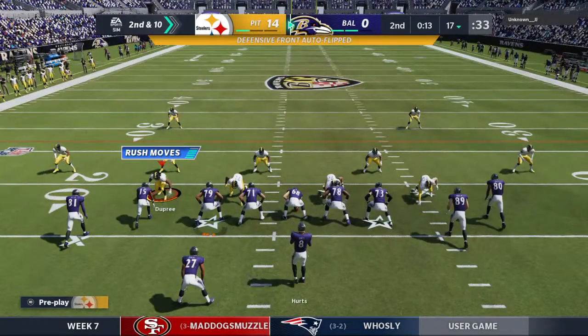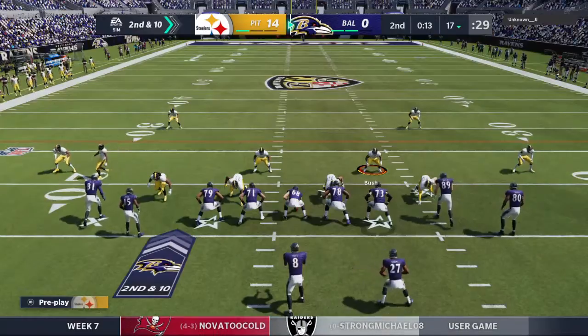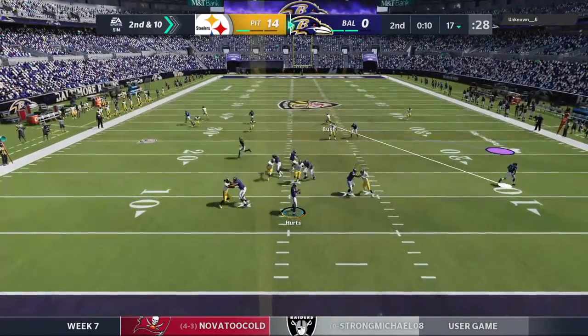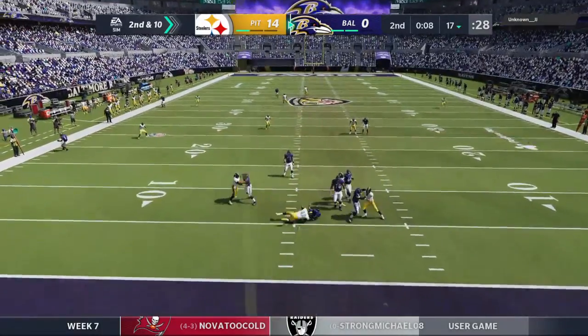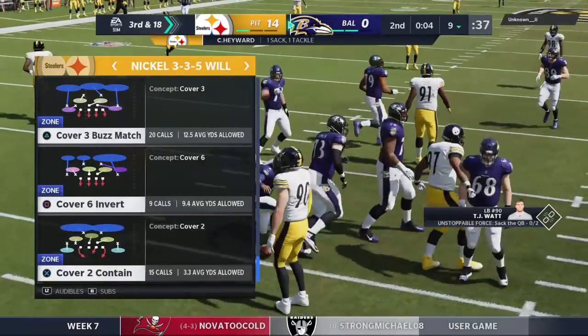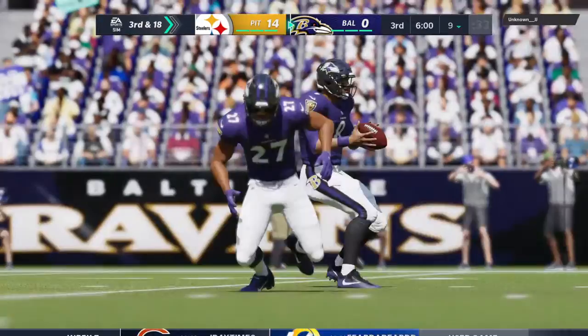Here's 2nd and 10. Keep it up. Check. Front down. Hurts. Now the pressure comes and he goes down. Just inside the 10, back at the 9. Cameron Hayward attacking off the edge that time.